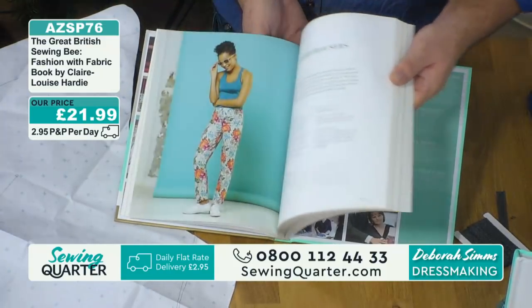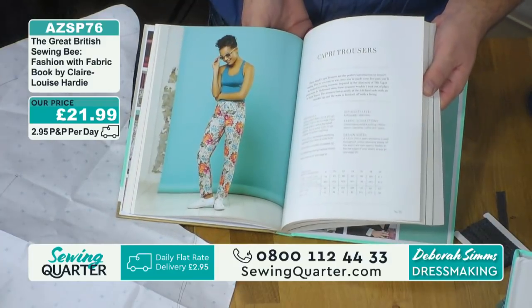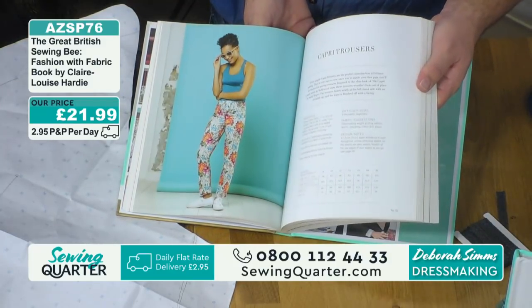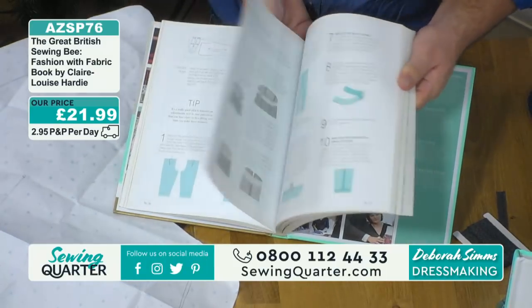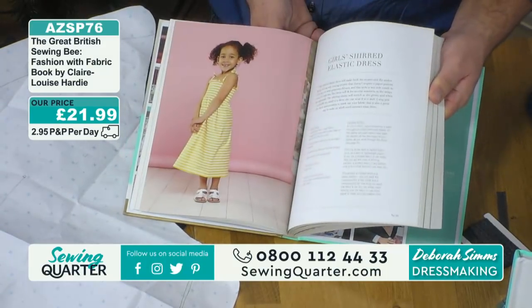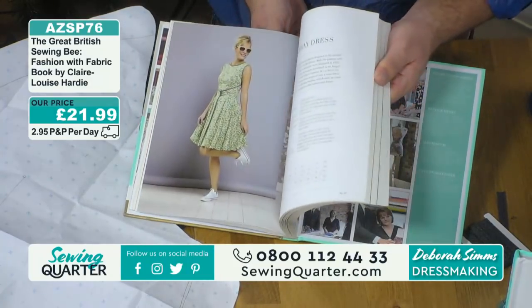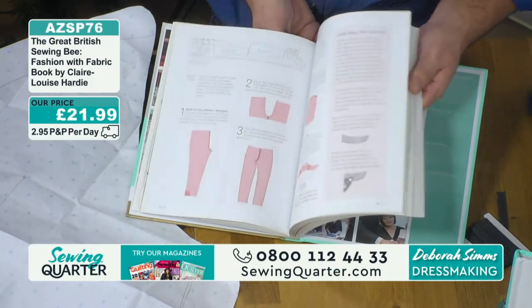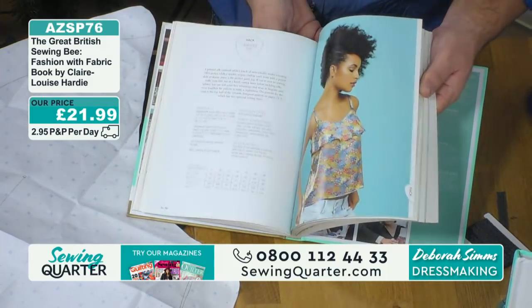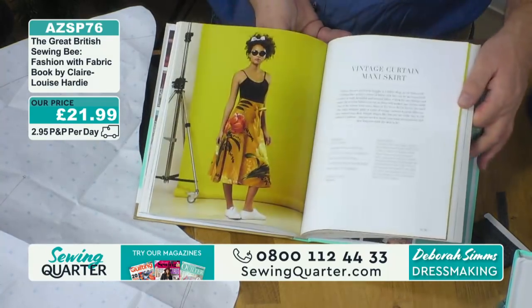I love these. We had fabrics yesterday with the capri pants like that. I was trying to model them, but it wouldn't work. Fantastic. Because you get patterns for every single one of these projects, it goes from ladies' fashion, ladies' maxi dresses, girls' dresses, men's T-shirts, little fancy dress costumes. It's got something for everybody in here. It's brilliant, isn't it?